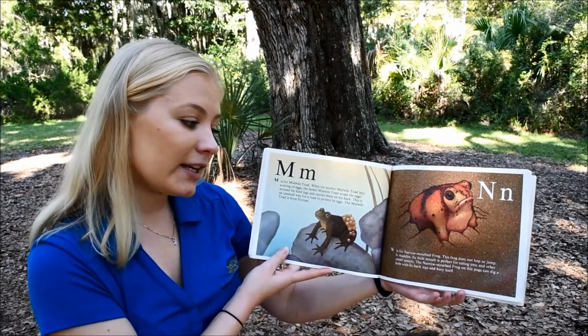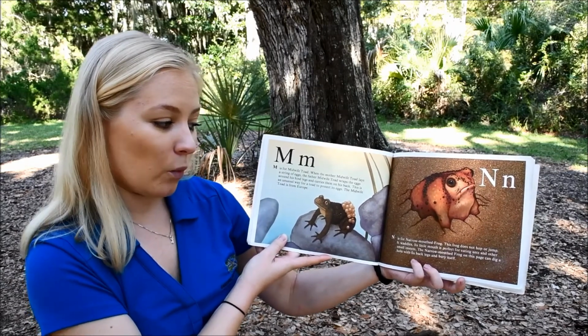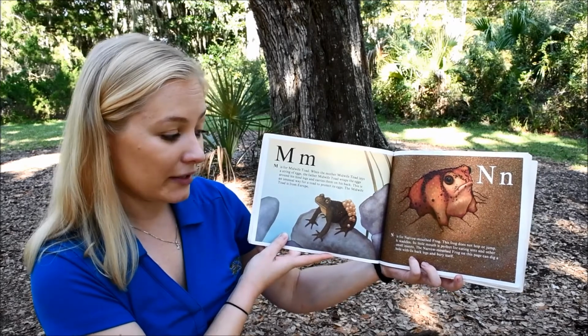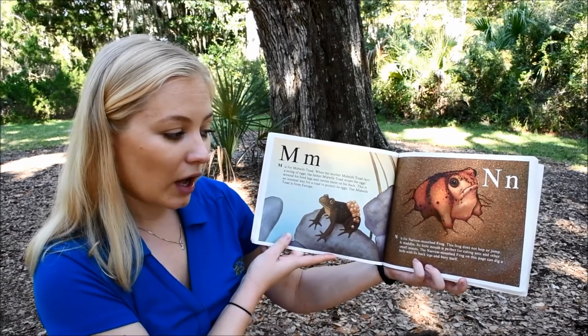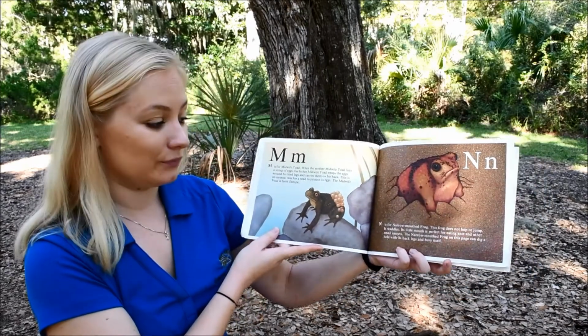N. N is for narrow-mouthed frog. This frog does not hop or jump. It waddles. Its little mouth is perfect for eating ants and other small insects. The narrow-mouthed frog on this page can dig a hole with its back legs and bury itself.